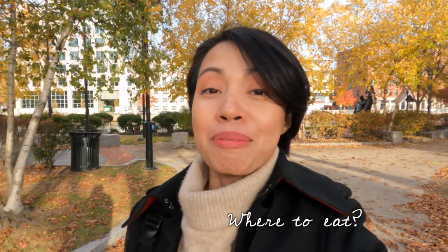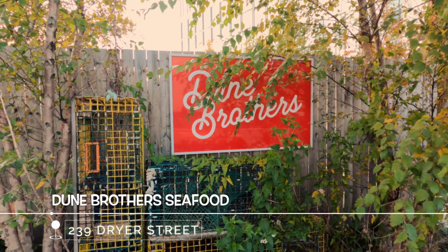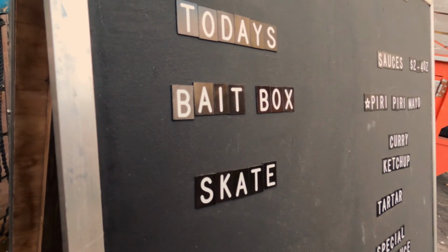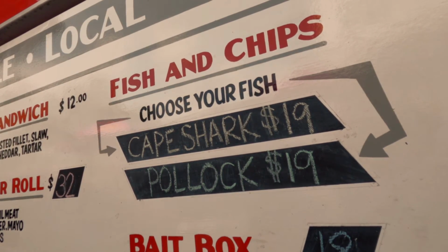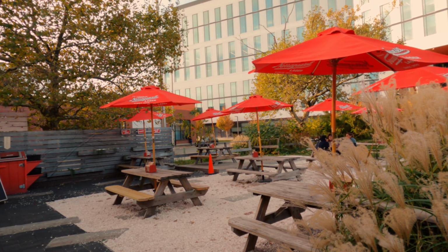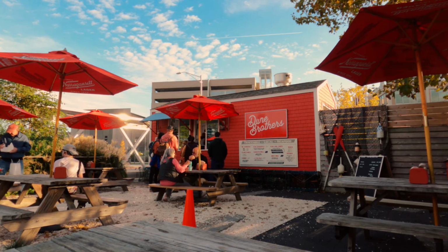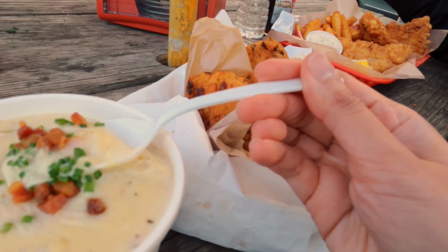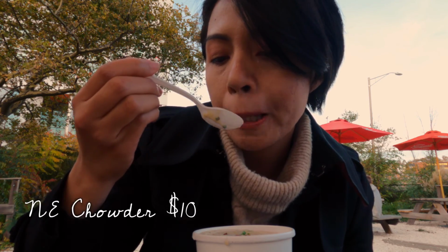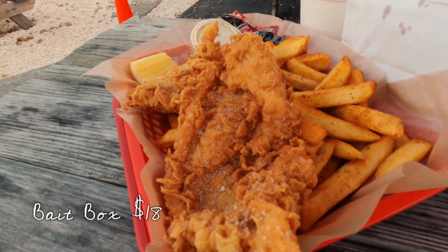And now it's time to eat. We found a place on Dryer Street, which is called Dune Brothers Seafood. They offer chowder, clam cakes, fish and chips. It's an outdoor seating experience, and they have a window where you can order. I got the New England chowder, and then Edward got the bait box.